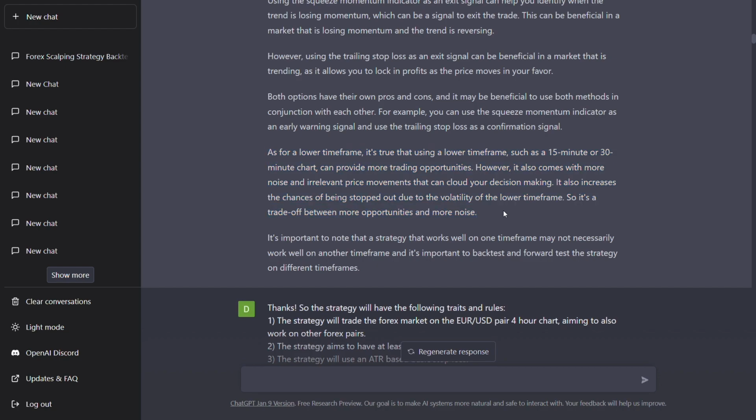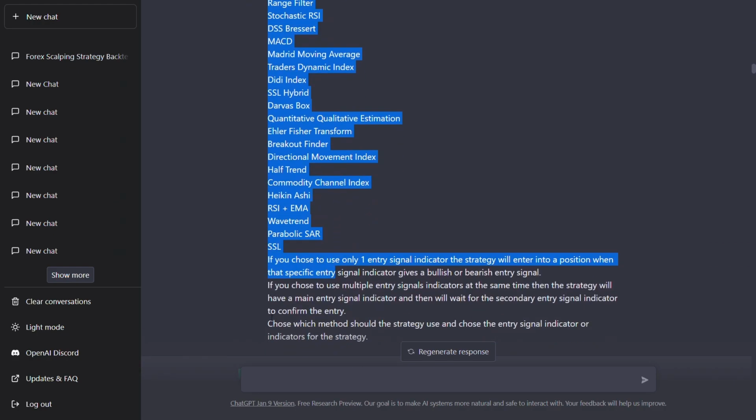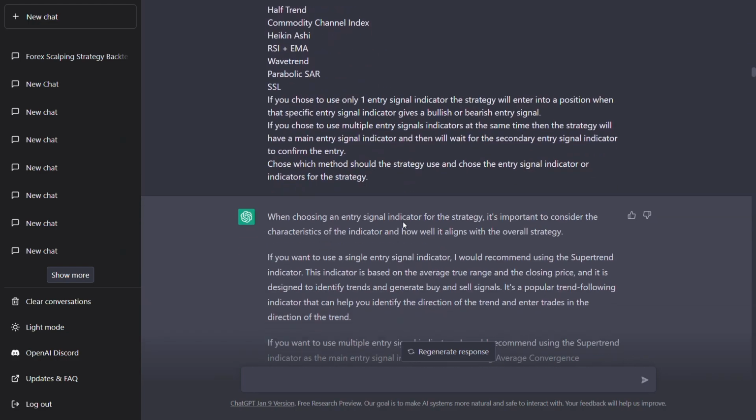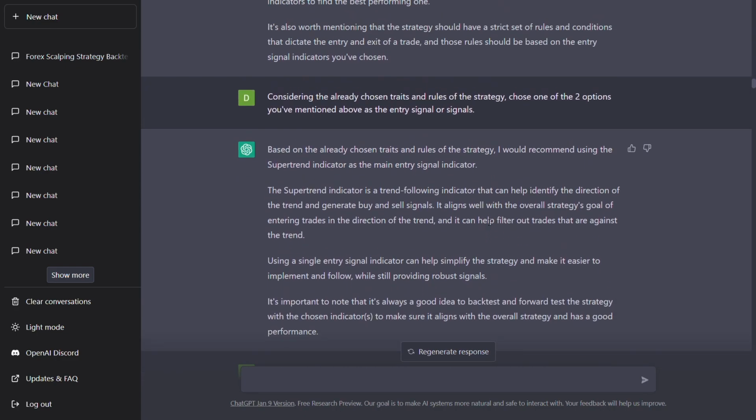And now let's choose the entry signal indicator. I listed all the possible entry signal indicators and also told ChatGPT that it could choose not just one but multiple entry signal indicators, as this script can also create strategies that have a primary and a secondary or confirmation entry signal indicator. But after some back and forth, it chose to go with a simple Supertrend based entry signal.